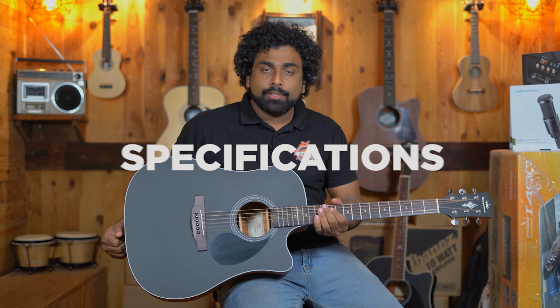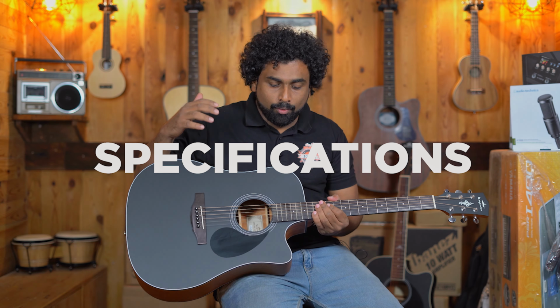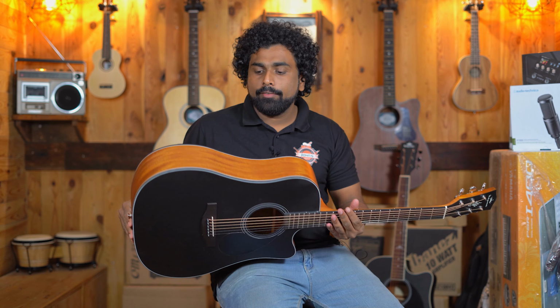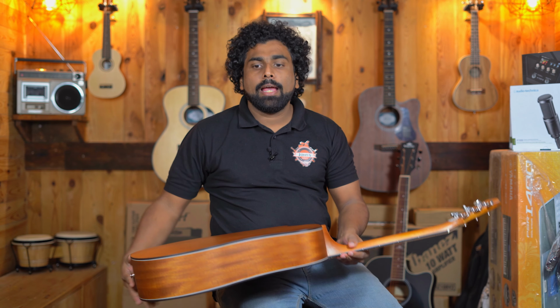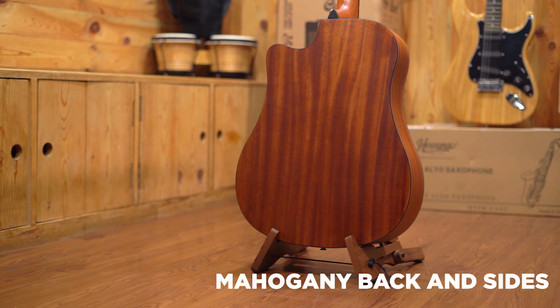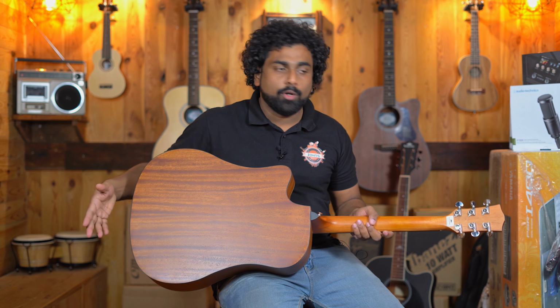Now coming to the specifications of the Kepma EDC. Most of the specifications are exactly the same. The major difference is that the Kepma EDC has mahogany back and sides, laminate of course. The mahogany does have quite a sound difference in comparison with D1c, which we'll be getting to soon. There is going to be a sound demo ahead.